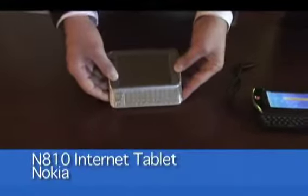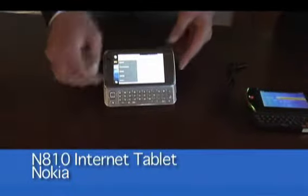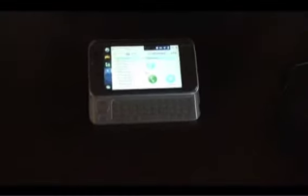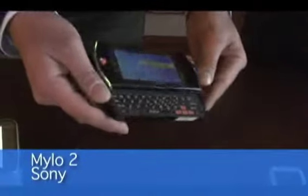So we've got the Nokia N810, which is a Linux-based tablet PC product, where you can basically make Skype calls when you've got Wi-Fi connectivity, chat with your Skype buddies using the tablet. And it looks like you have another similar device here from Sony called the Milo. Yeah, this is the Milo 2 actually. So this is a successor to the first Milo.